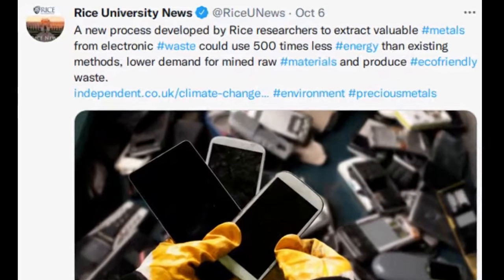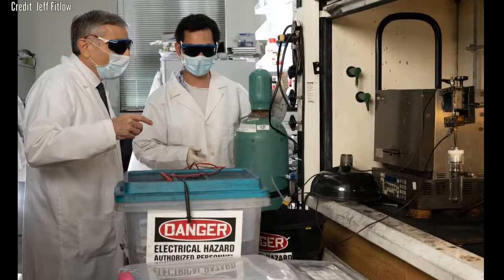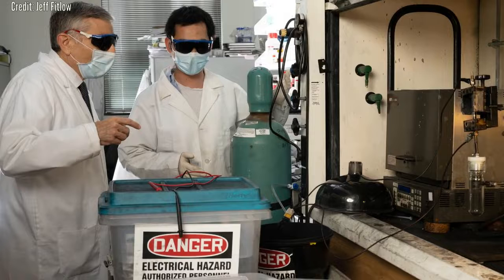In what should be a win-win-win for the environment, a process developed at Rice University to extract valuable metals from electronic waste would also use up to 500 times less energy than current lab methods and produce a byproduct clean enough for agricultural land. The flash Joule heating method, introduced last year to produce graphene from carbon sources like waste food and plastic, has been adapted to recover rhodium, palladium, gold and silver for reuse.